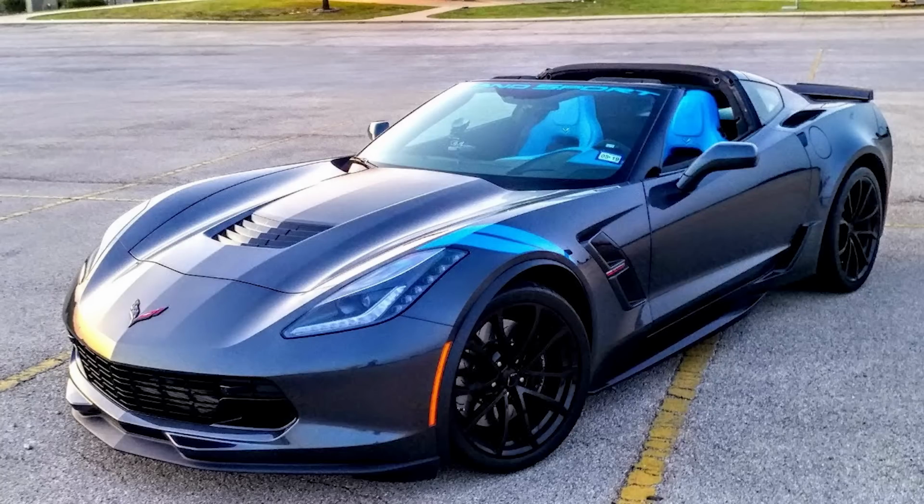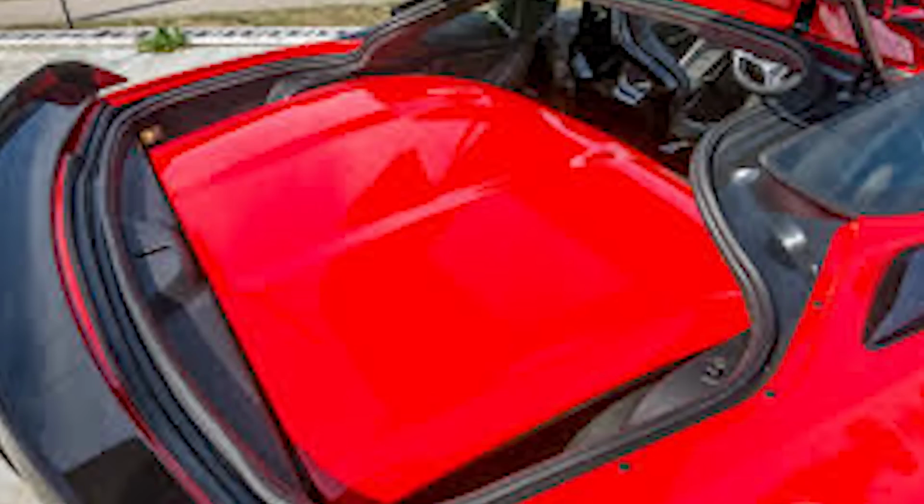Now, I of course did not have a C7 Corvette, but I did have a C6 Corvette when I first started this channel, and I loved the targa top. I didn't take it off as much as I wish I would have, but I loved the fact that it had it. It was a nice addition, and while it's not a complete convertible, it gives you a little bit of that aspect, and I absolutely loved it, and I wish I would have utilized it more. And when I do get the C8 Corvette, if it comes with that, it's something I will certainly look at.